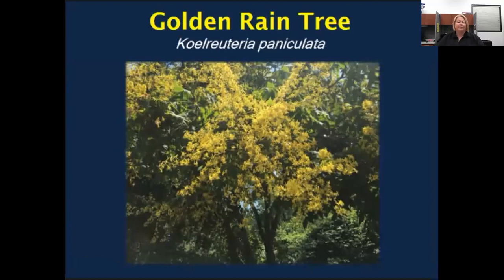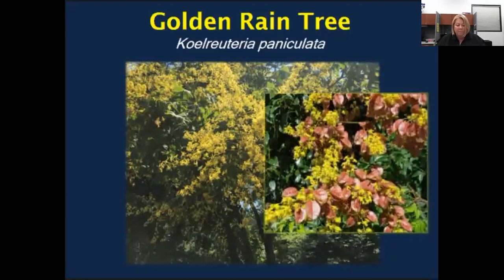Golden rain tree. This is a medium landscape tree, quickly growing to 40 feet tall, so it's a good choice for fast shade. It's heat tolerant and adapts to our soils. Early spring brings the leaves that are pinkish in color, and then in summer, yellow blooms appear.